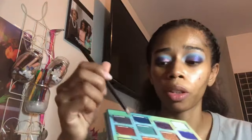Is done. Let's do the lower lash. Do I want to go with the same colors or do I want to go different? That is the question. I think I might go with these red pink shades, maybe that one. Let's see if that works out. So I'm just going to pick up Red Hills on the Refer 03 brush.